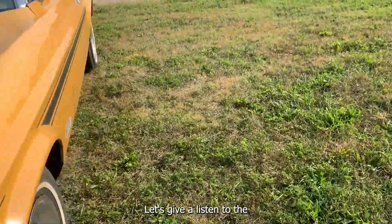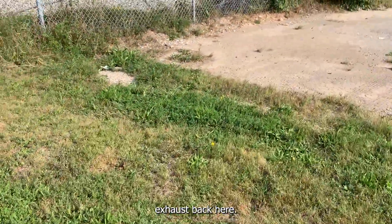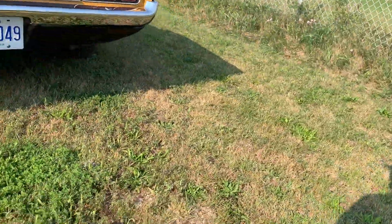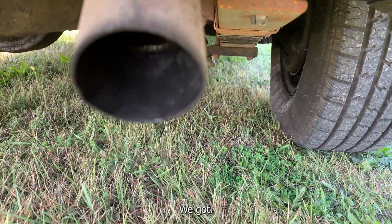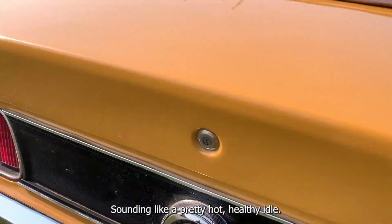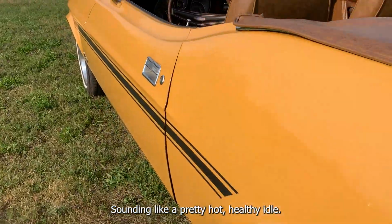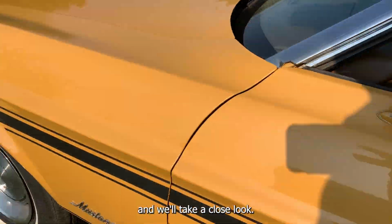Let's give a listen to the exhaust back here. We've got a single exhaust over here on the passenger side with the 302. Sounding like a pretty hot, healthy idle. So we'll cut that engine and we'll take a close look.